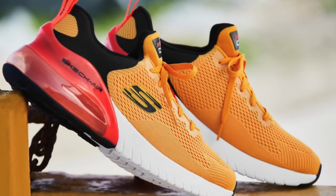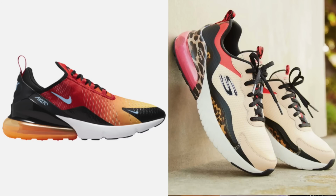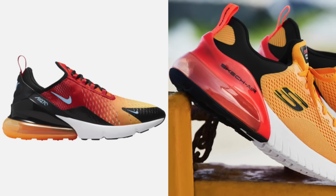But here we have the Skech-Air Stratus, and it is a very interesting bulbous air unit on the heel of the shoe that looks very, very much like an Air Max 270. Now you can see how the air unit is below like a TPU heel counter and everything. That's literally what the Air Max 270 is. With a matching heel pull tab and just the overall construction of this thing, it is a really sad direct knockoff of Nike's Air Max 270.